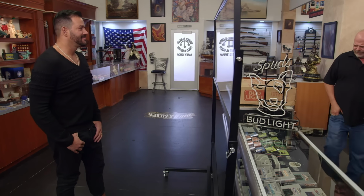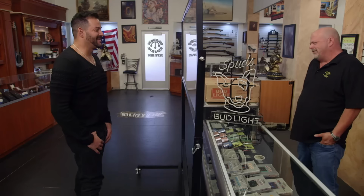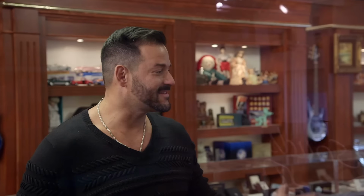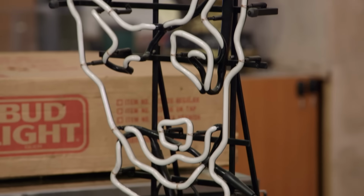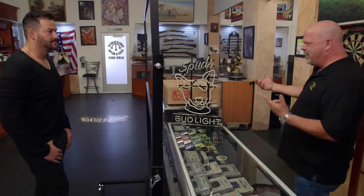Bud Light. What's up? Yeah, I suck at that. So anyway, what do we got here? So this is a vintage 1987 neon beer sign from Budweiser. It's the Spuds Mackenzie Bud Light. Spuds Mackenzie, the original party animal.